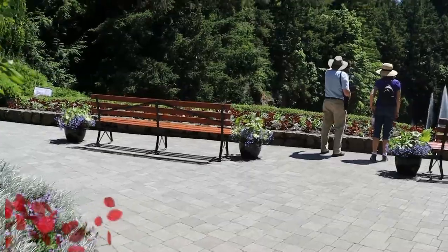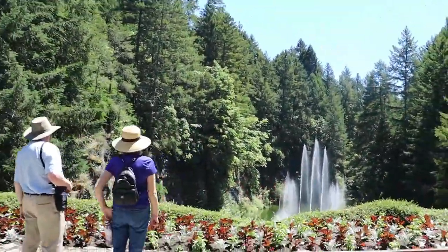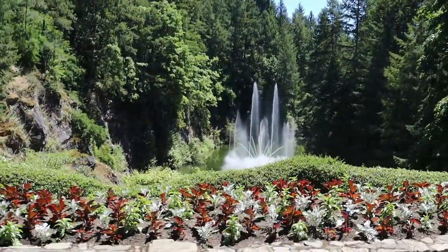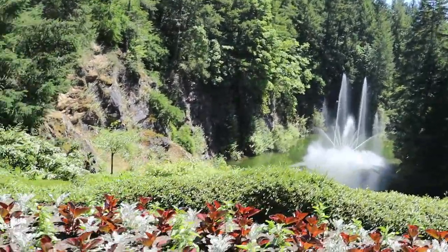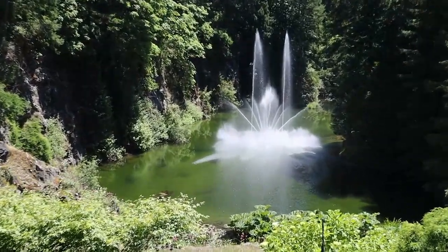All right, let's see what's going on here. This looks like a fountain with a deep view. Oh my God, wow. That's a pretty fancy fountain.